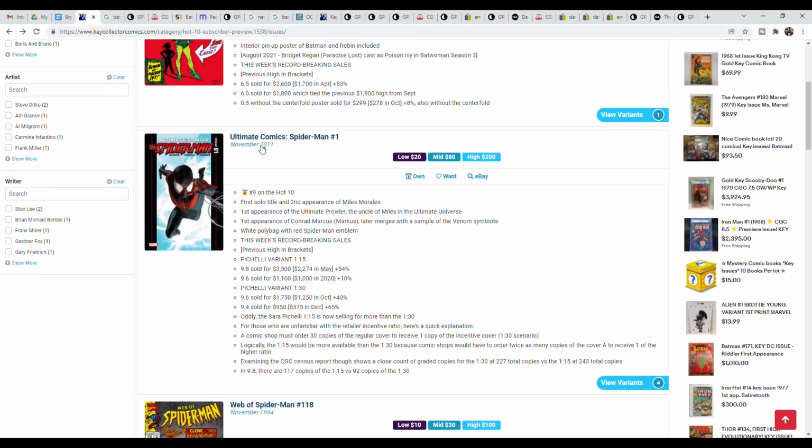Number 9 on the list is Ultimate Comics Spider-Man number 1. This is the first solo title and the second appearance ever of Miles Morales. The first appearance of the Ultimate Prowler, the uncle of Miles Morales in the Ultimate Universe, and the first appearance of Conrad Marcus, who later merges with a sample of the Venom symbiote. Really interesting little tidbit right there.